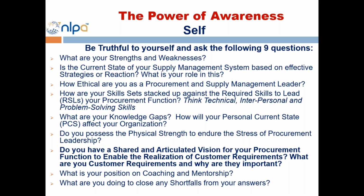So our junior buyers, the procurement professionals who report to us, if we're in a leadership role, do we coach? Do we mentor? What are our capabilities to coach and mentor? Have we done any training or any extensive study on the dynamics of effective professional coaching and mentorship? Is this important? And if mentorship, coaching and continuous self-improvement are not important parts of our current procurement and corporate culture, then what do we plan to do to change that? And the last question is, how do we close any shortfalls from our answers?